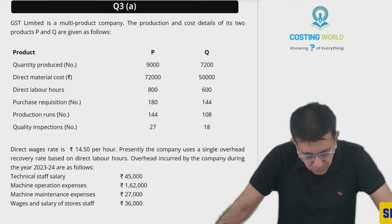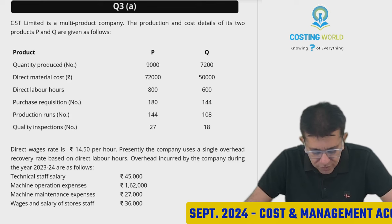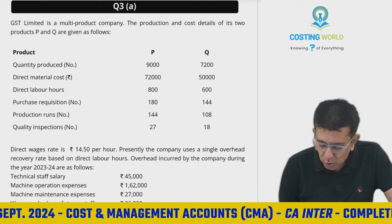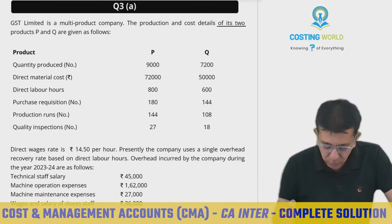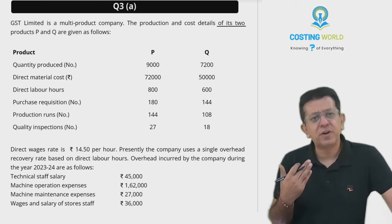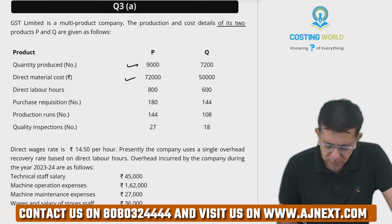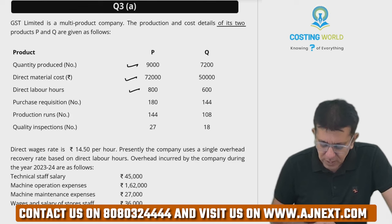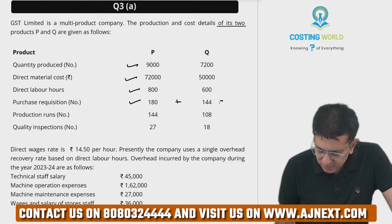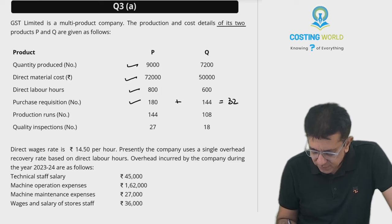Let's do this. GST Limited is a multi-product company. The production and the cost details of its two products, P and Q, are given below. These might not be the only two products, as you will realize in just a while, but we are trying to find out the data for P and Q. So, quantity produced 9,000, 7,200. Direct material 72,000, 50,000. Direct labor hours 800, 600. Purchase requisitions. I'm totaling this up for a small reason that I'll let you know in just a while.